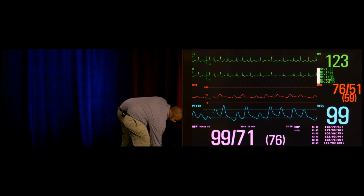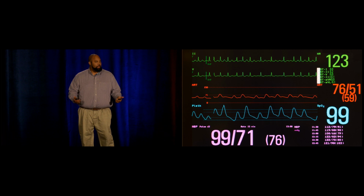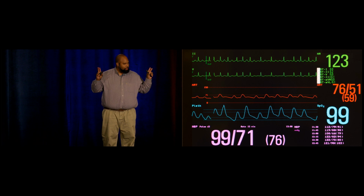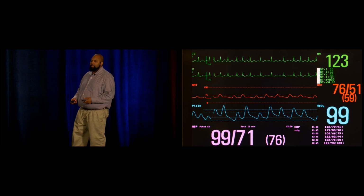So you're in the emergency department. You have a patient who EMS has brought in from a nursing home. Who's excited? Right, nobody is. And they brought in for a chief complaint of altered mental status, exactly. So they're concerned about sepsis. This is your initial set of vital signs.